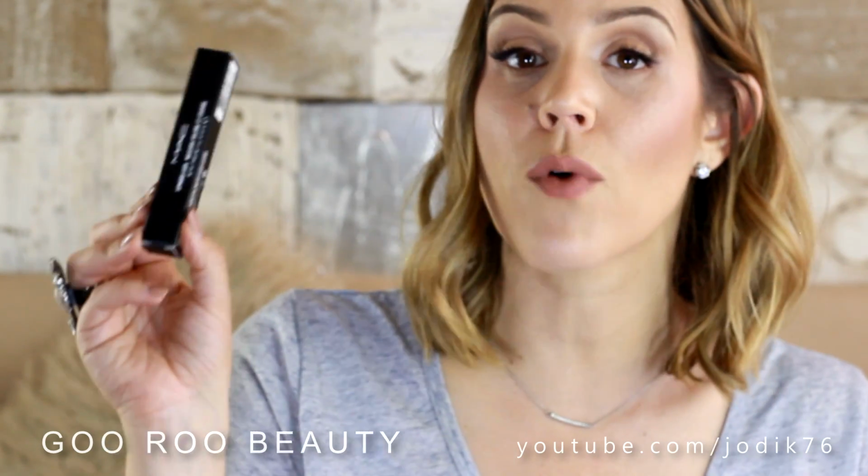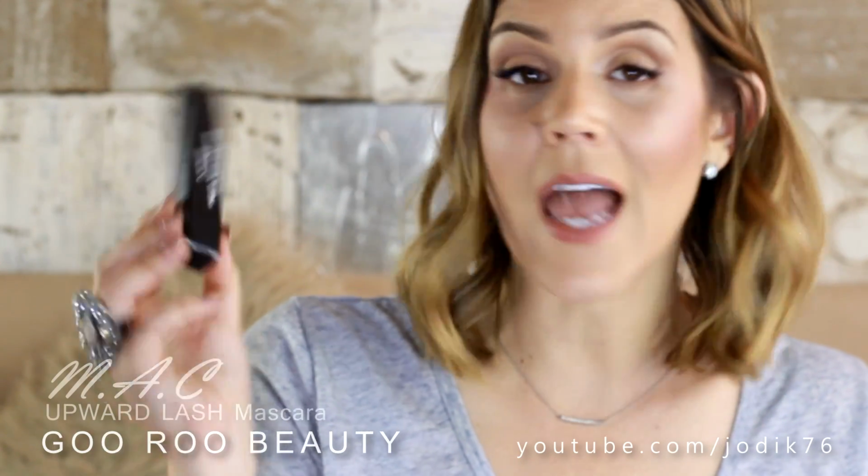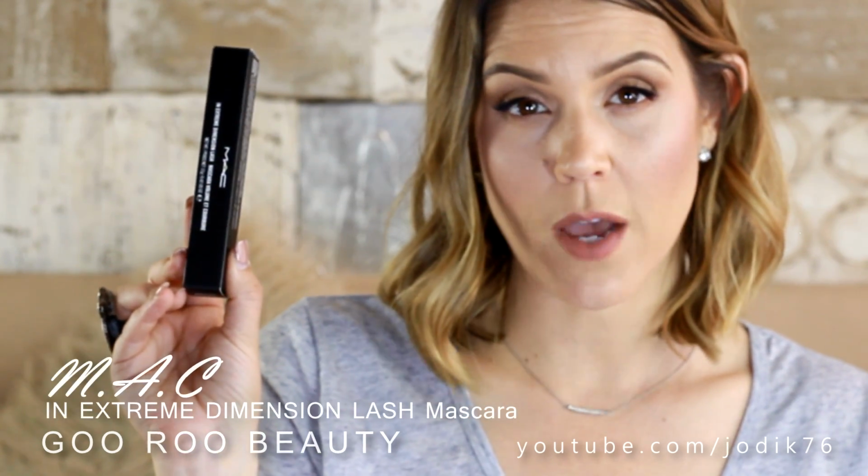I also did pick up two MAC mascaras. I've never tried MAC mascaras other than the little testers, so I thought I would try their brand new Upward Lash Mascara. They do have the word volume on their packaging, so hopefully that doesn't disappoint. And also I did decide to pick up their In Extreme Dimension Lash Mascara.